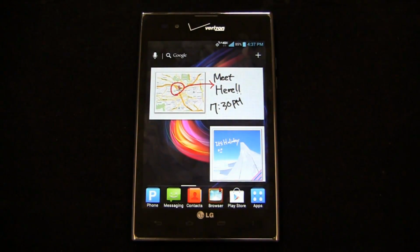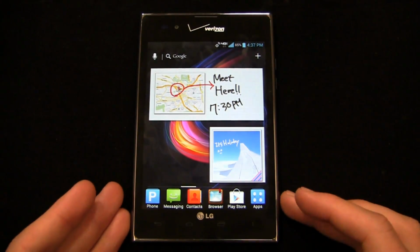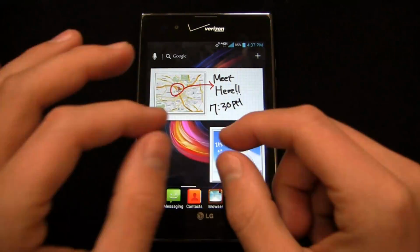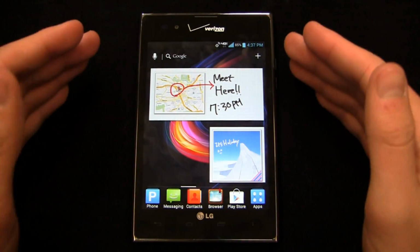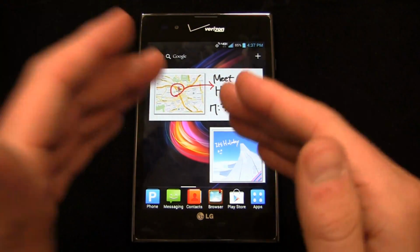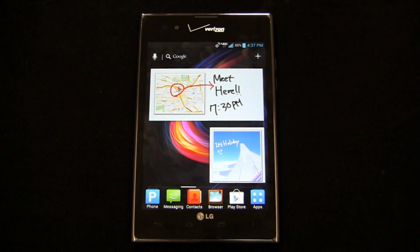It's not a bad device by any means. That said, when you pit this head-to-head against the Galaxy Note, the Galaxy S3, the One X, the Evo 4G LTE, things like that, you can really see the differences. LG's user interface isn't quite as fleshed out as HTC, as Motorola, as Samsung. Needs some work there. Also, this device was announced in February. It came out in September. That's pretty unacceptable by any stretch of the imagination in today's mobile world.